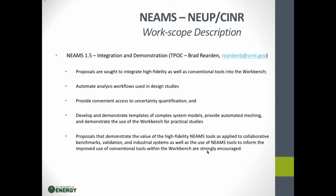Okay, for the integration product line, NEAMS 1.5, integration and demonstration, that focuses on the Workbench. We're looking for proposals, as we did last year, to integrate high fidelity as well as conventional tools into the Workbench. Ways to better automate the analysis workflows used in design studies. Ways to provide more convenient access to uncertainty quantification, and proposals that might help develop and demonstrate templates of complex system models and provide automated meshing, and demonstrate the use of the Workbench for practical studies.